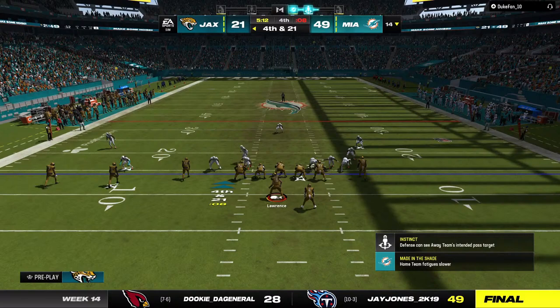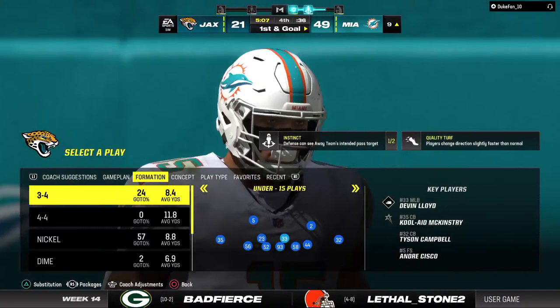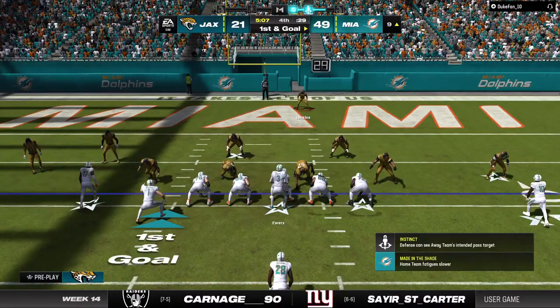Here we go. Gotta have it. Lawrence. And he's brought down. Can't do anything with a football. It's a sack and a turnover on downs. The Jags come up empty on fourth down. And now the ball's going to go over on downs here inside the 10-yard line. And a failure on fourth down on the other side leads immediately to a first and goal.